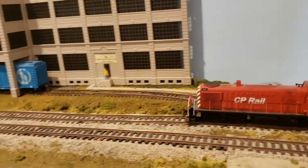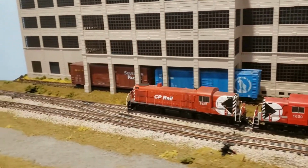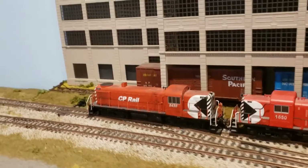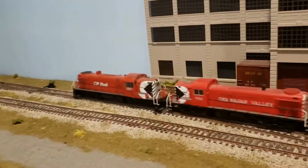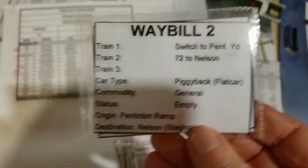In this case, as I mentioned prior, when you're using the main line like this as the Penticton yard crew, you've got to get permission from the dispatcher if you're following the main line. Let's take a moment to look at the cards we picked up. As we mentioned, we're just going to double check. Okay, so this is train 72.